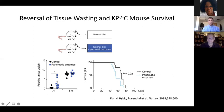And so you can see here, by giving mice pancreatic enzymes, you can rescue or increase the peripheral tissues, both adipose tissue and skeletal muscle, although it does a bit better with adipose tissue than with skeletal muscle. Interestingly, we had assumed that this would actually be beneficial to the mouse. But really, as you can see here, among the mice who received pancreatic enzymes with a normal diet, it didn't change how the mice did. In fact, the mice seemed to do a little bit worse than if you had just left them alone.